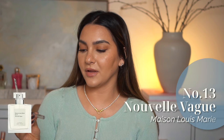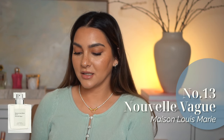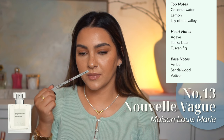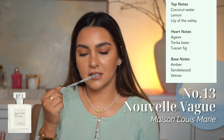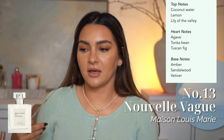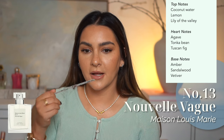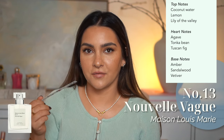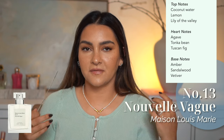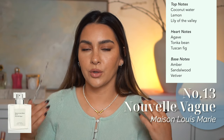Okay, so now on to the last two scents, which are one of my favorites. I like them a lot. The first one is number 13, which is called Nouvelle Vague. And this one is a beachy ocean scent that a lot of perfume houses have, but I think there is some coconut in here, which smells a little bit synthetic to me, but I like it more than Soleil Blanc. Soleil Blanc is just very heavy on the tropical florals, and I think it does not have any of them. It just has more of this ozonic, salty vibe with some fresh coconut water.